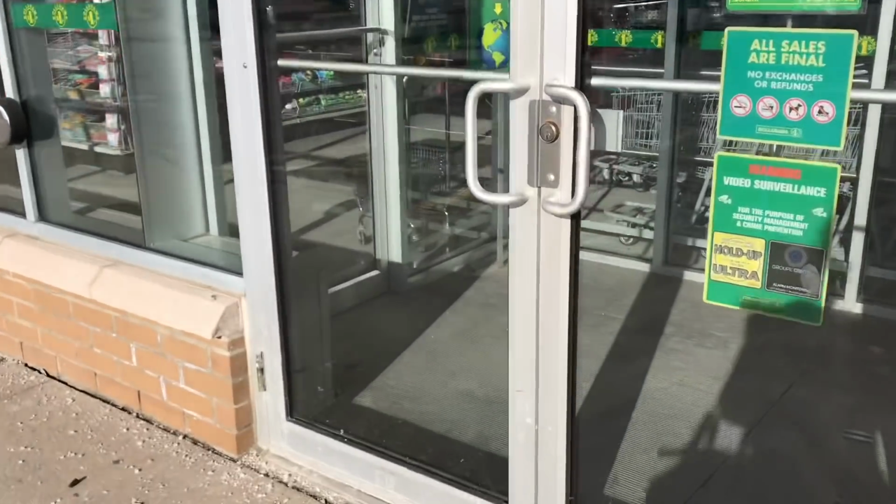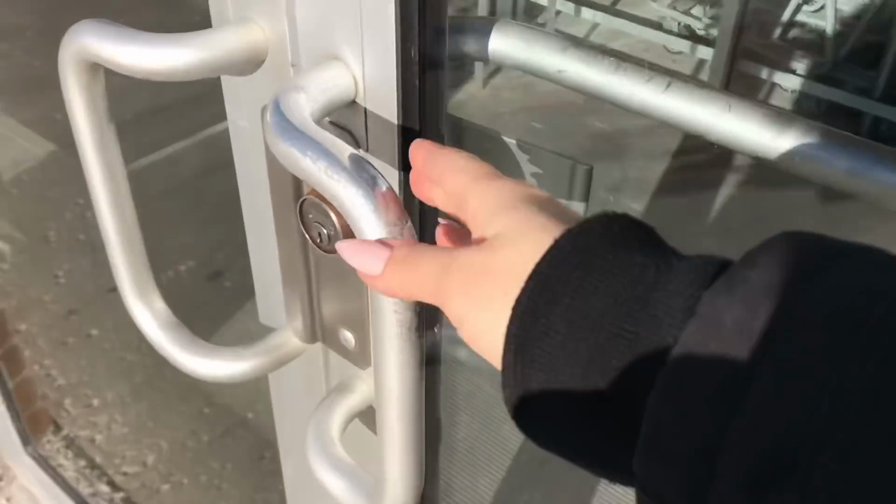It is beautiful here today. The sun is shining and the birds are actually singing. We're gonna head into Dollarama.